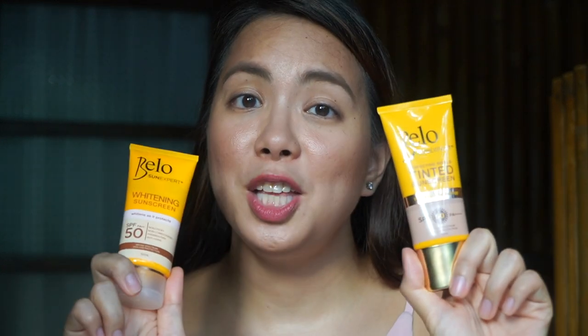Guys, listen up. I'm telling you, you really have to wear sunscreen as early as now. Hindi porket bata kayo is hindi nyo kailangan ng sunscreen. We all need to wear sunscreen.